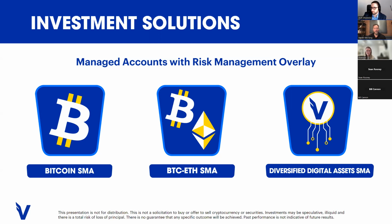Then we have the Bitcoin Ethereum SMA, where we only trade Bitcoin and Ethereum in that trade. In addition to taking out market risk when we feel like the risk is high, there is also a historical correlation between Bitcoin and Ethereum that sometimes moves not in parallel.